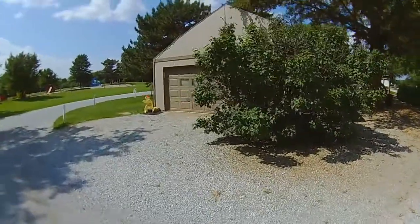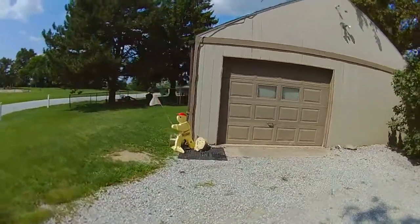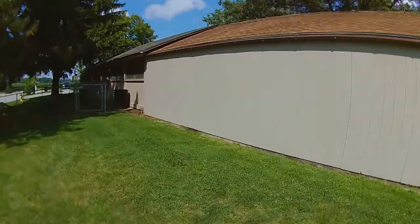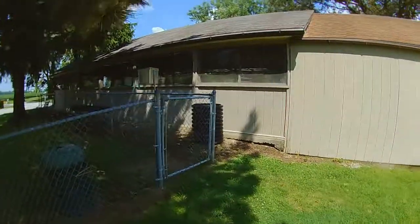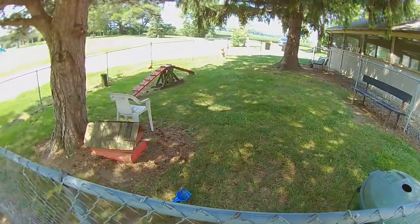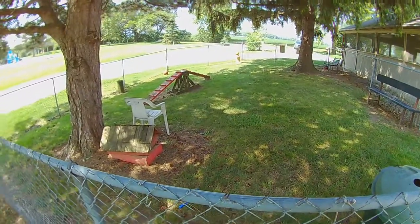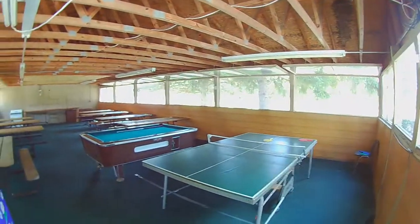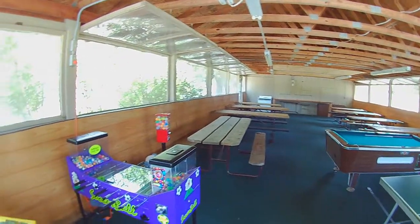They have a pavilion area here for groups. That's screened in. And this fenced-in area is one of their two dog parks. They have one back here at the back end of the park, and they have a dog park out at the front. Inside of the pavilion area, ping pong table, pool table, looks like a foosball table, some picnic tables.